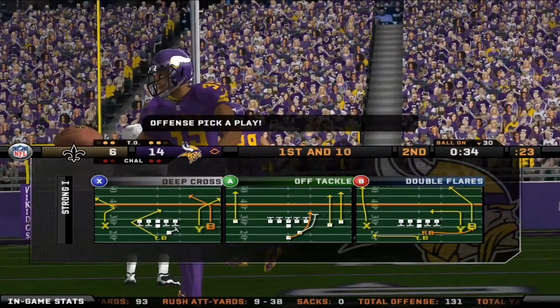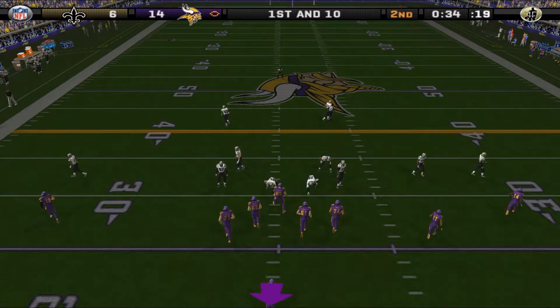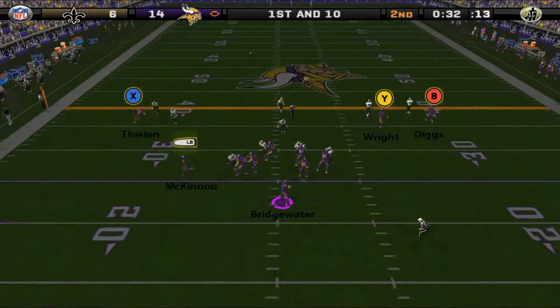Be efficient here. You can't afford to let time slip away from you. 1st and 10. The Saints come out in a nickel package. Pass play here on first down.